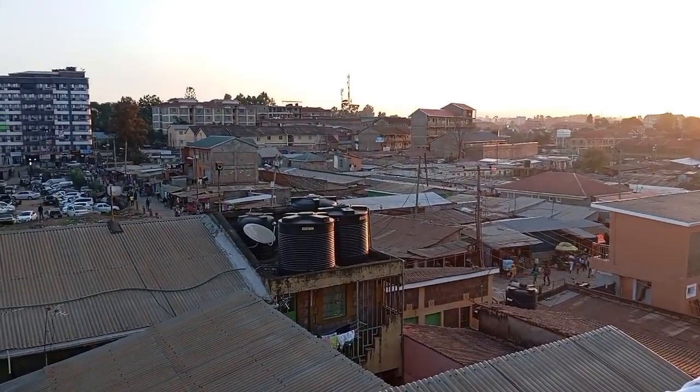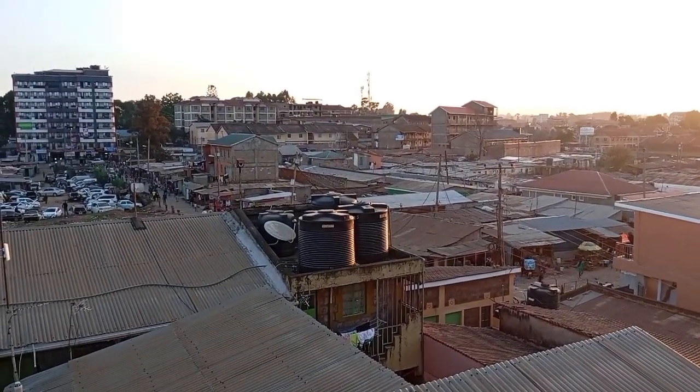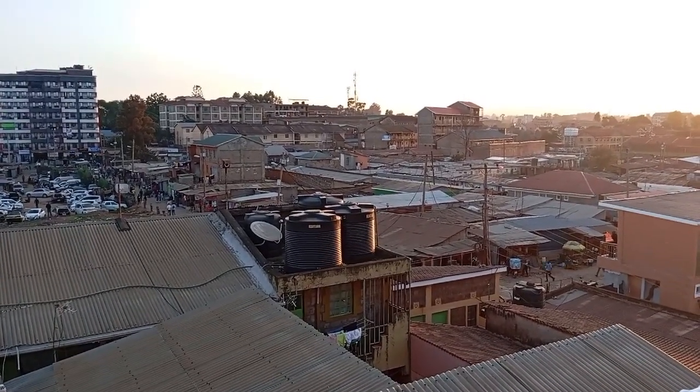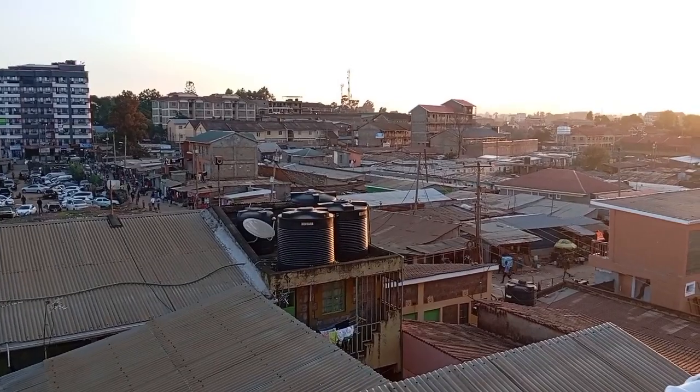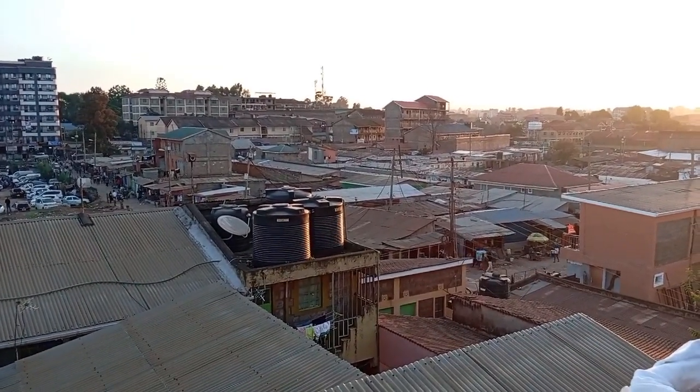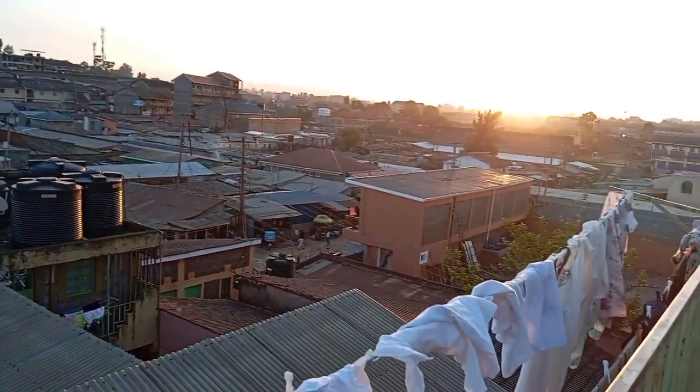You see where I am, there are some big tanks of water. So that means where I am, we don't have a problem with water. But if you go down there, you will find there are a lot of challenges with water.